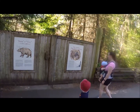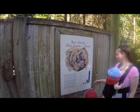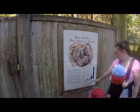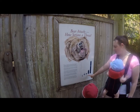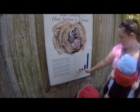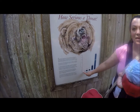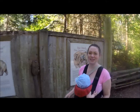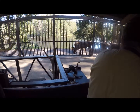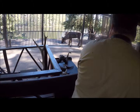Look at this. I'm trying to tell you how dangerous bears are. Most people die of auto accidents, lightning strikes, snake bites, bee stings, and bears. Bears are statistically pretty harmless. I know.